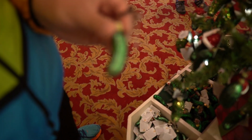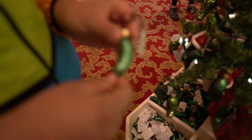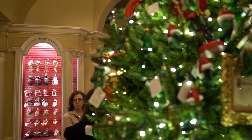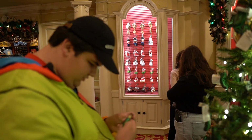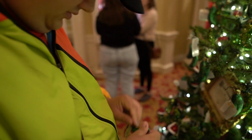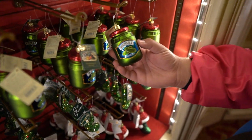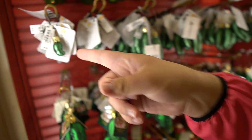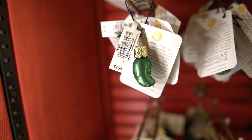There's a small one. There's a big one, like the ones in the charcuterie boards. Yeah, Steph likes those. They've literally filled a tree with pickles. This one is $12. There you go. And if one pickle isn't enough, they have a full jar of pickles. Seriously, like half of this store is just pickle ornaments. Look how small that one is. Gosh, that one is little. Yeah, it's $10, but tiny.